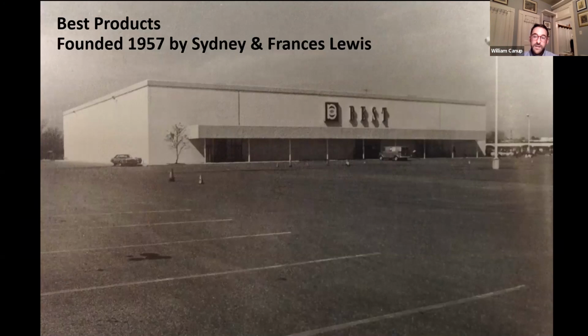Best Products had an innovative catalog showroom business model, which you can think of a little bit like an IKEA. The stores were called showrooms, and they had one fully assembled and operable version of every product on the shelves. So if you decided you wanted to purchase one, you would jot down the item number and a sales associate would retrieve the item from the back and bring it to you at the register. This unique sales approach kept operating costs low and thus enabled Best Products to charge less than their retail competitors.